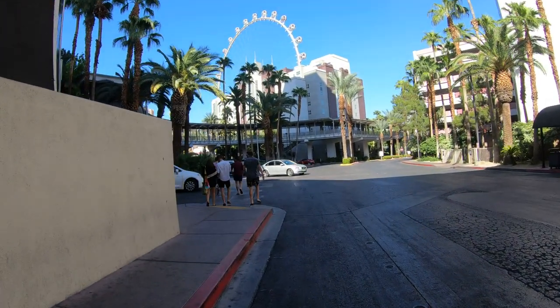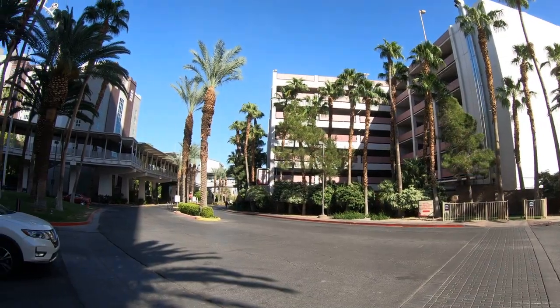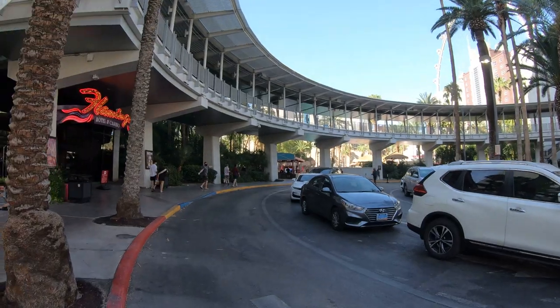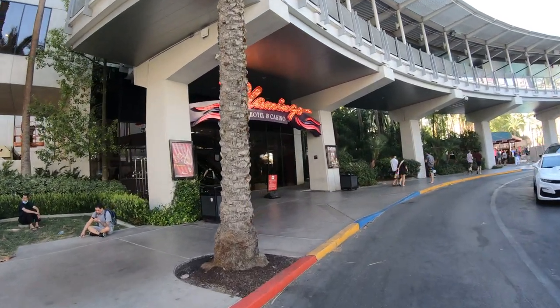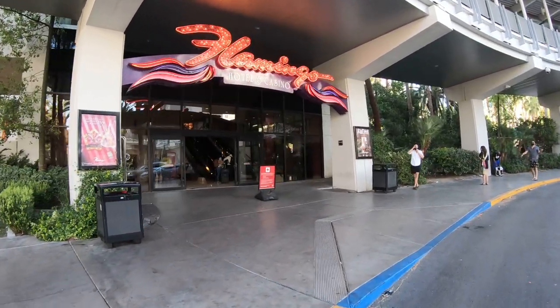So we're going to continue our walk around here, around the outside of the Flamingo, and eventually head inside, check out the casino as well as the hotel, the shops, the restaurants, see what's going on as far as those are concerned, and then head up to the room for a quick revisit to the room that I stayed in here not too long ago.